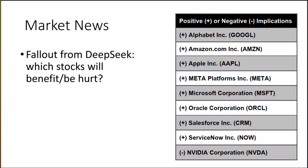Because they use AI extensively, the companies on the list that are preceded with a plus sign are likely to benefit greatly if the cost of using AI falls dramatically, as seems to be the case with the DeepSeek development. So all the companies on this list should benefit, except for NVIDIA, which you'll notice has a negative sign at the bottom of the list. So the only company on the list of mega caps that might be hurt is NVIDIA.